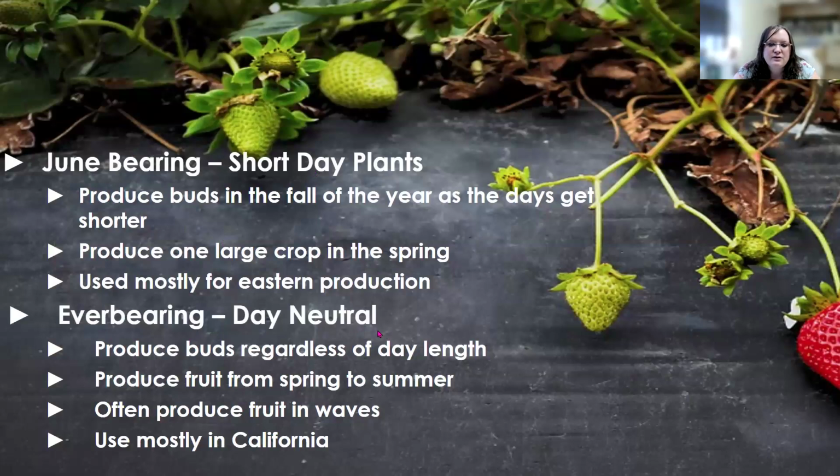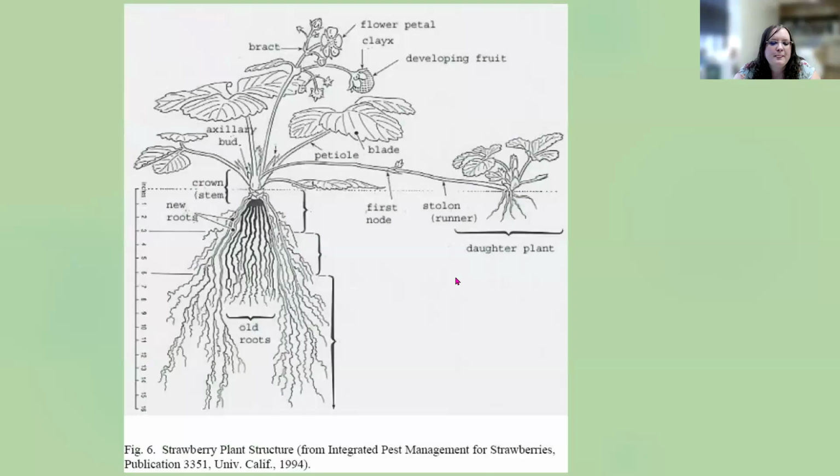A couple years ago, some farmers here in Garrett County did a lot of research and trials with everbearing varieties, and they found that they did really well here. The advantage to everbearing is that it doesn't matter what happens with the day length, they're going to go ahead and produce. So if you don't want bigger production, you just want small amounts throughout the whole season, then everbearing is a good choice for you.